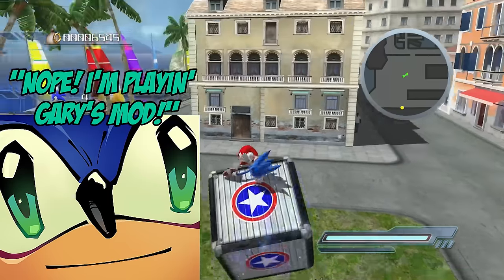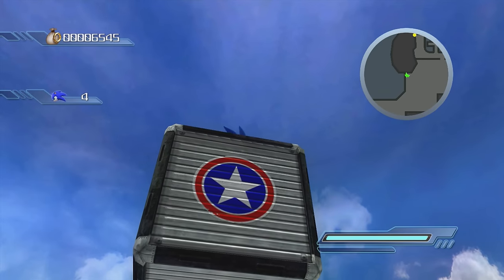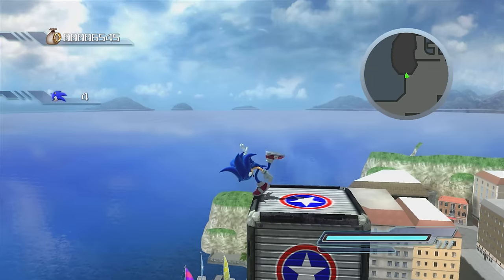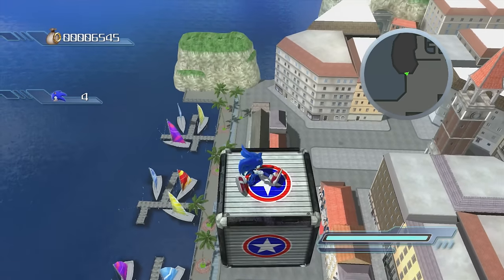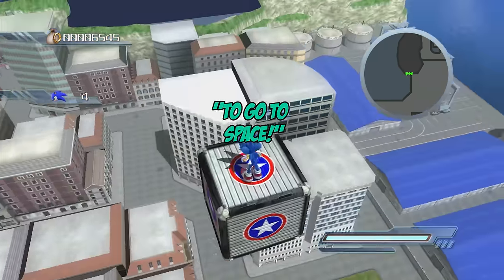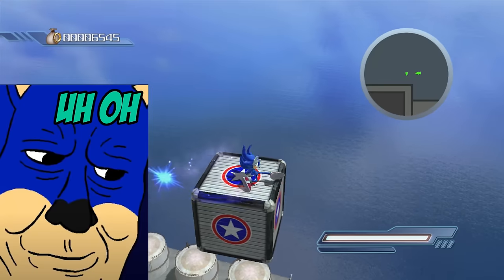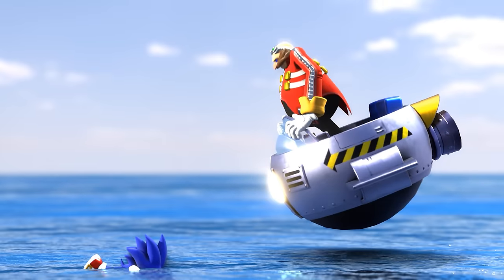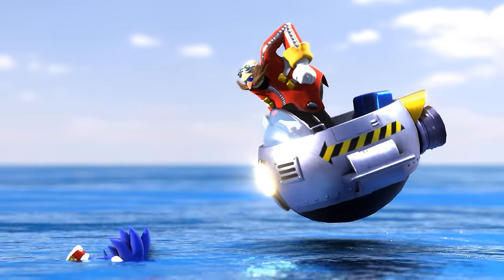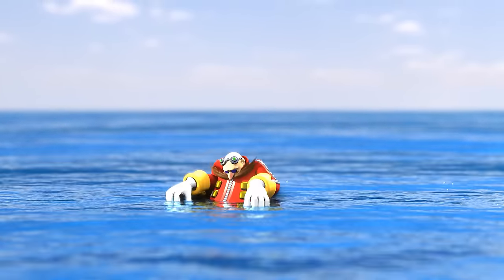Nope, I'm playing Gary's mod. Give me a moment. We're in. No. Eggman's a fucking idiot. I don't need a secret government shuttle to go to space. I can do it with good old power of teamwork and friendship. Uh-oh. I wish I had Eggman's dick! What was that? I take it back! What was that? Damn! That's all I need to hear right now.